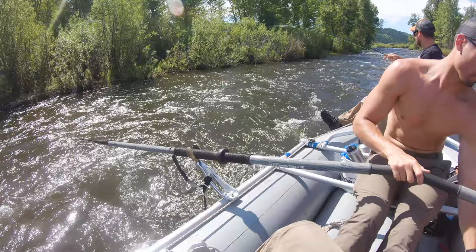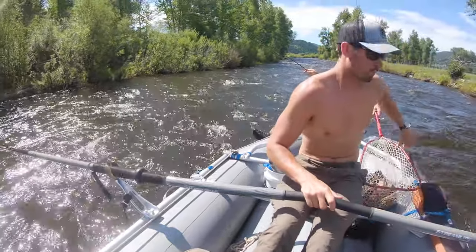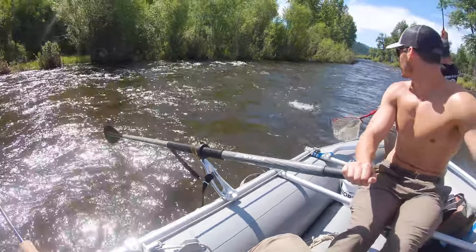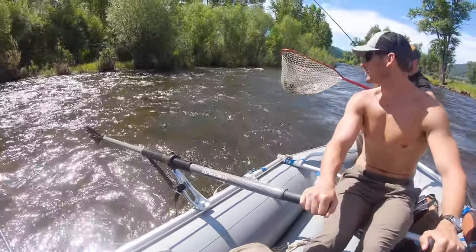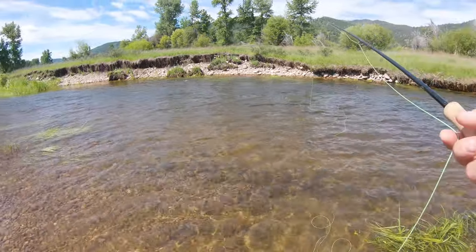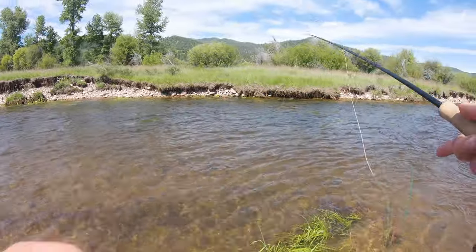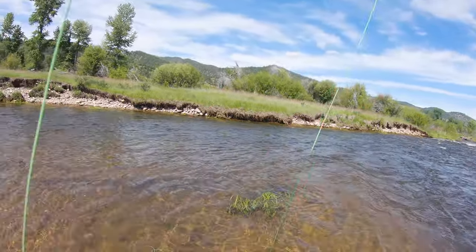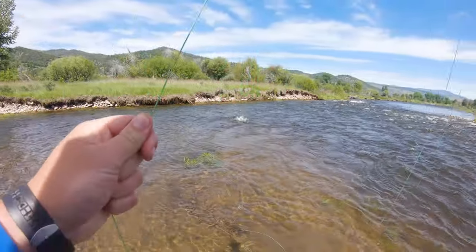Any size to him? It's a cutty. Not bad fish. Not bad fish at all, Jeff. Nice job, dude. That's the one. That's the fish I missed. Yep. Good fish too.